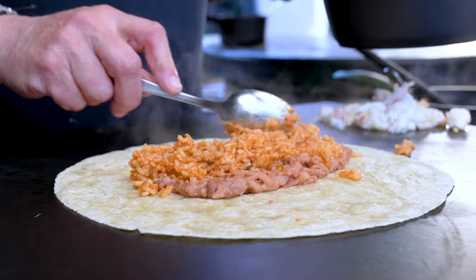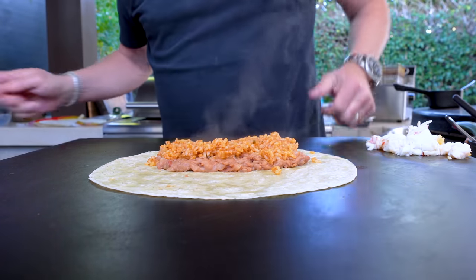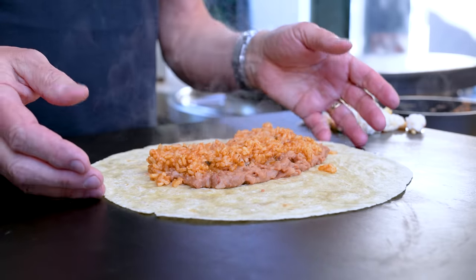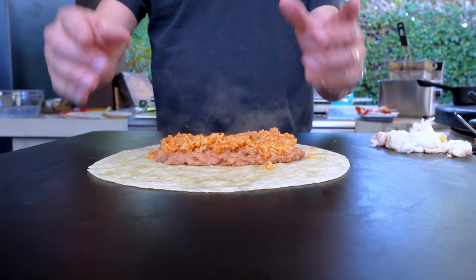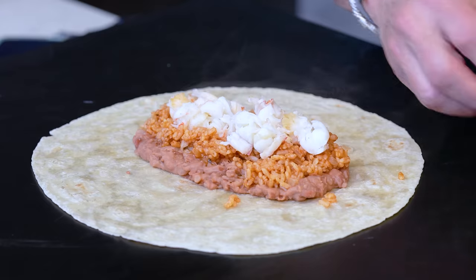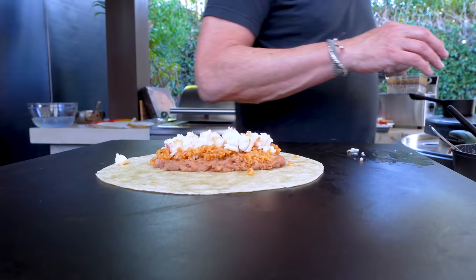Now let me point something out. Everybody always asks about the tortillas that we buy, and we buy normally from a taco shop, and they're 14 inches. Every burrito in the cookbook is based on a 12-inch tortilla, and that is readily available from the supermarket. Now comes your lobster. And if you want to put every single piece in here, then put every single piece in here. Remember what's next?